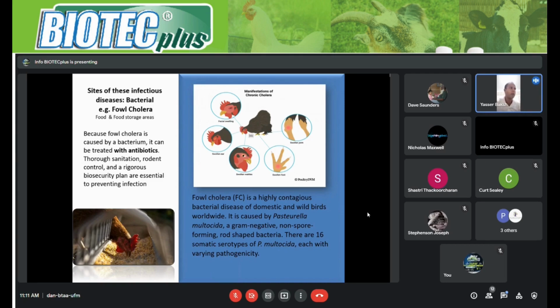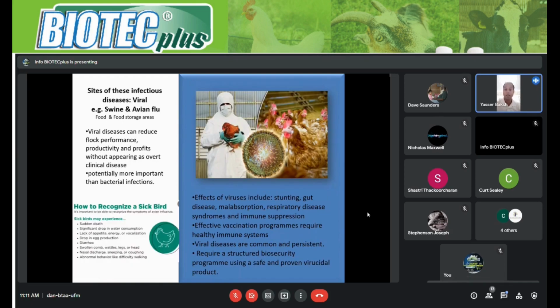All right, so we're moving on to the viral aspect of it. So that is the bacteria. Now we move on to the viral aspect of it. Now, guys, remember, the bacteria and the virus really traverse differently. The bacteria, you would find it in more of your physical aspects. A virus is by droplet, primarily by droplet.